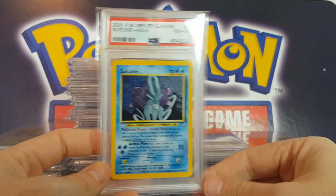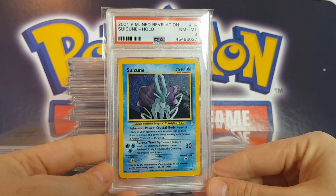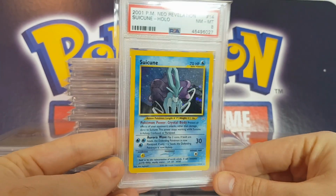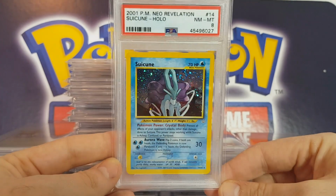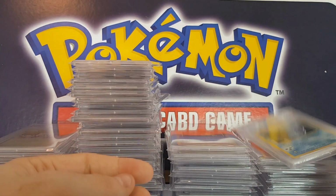So more Neo. Oh yeah, same set as the Celebi. Neo Revelation. Nice Suicune. Again, all the legendaries are popular. Nice little beautiful Suicune. Classic sort of Suicune art there. Might be one of the first appearances of Suicune, I'm not sure actually.